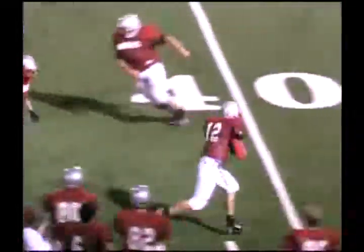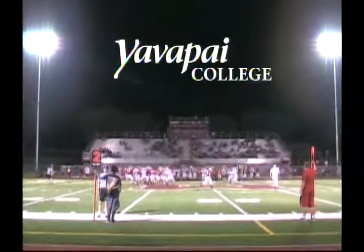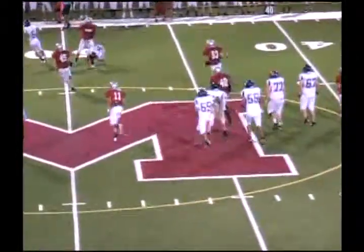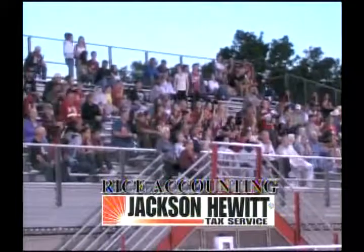From the right side, looking for a block, getting outside across midfield to the 45, and off to the races he goes. Quarterback looks to throw, is up and picked up by the Marauders down the left sideline, headed to the end zone.